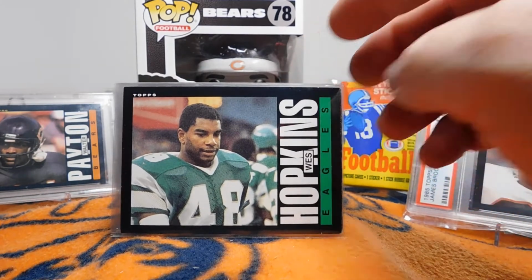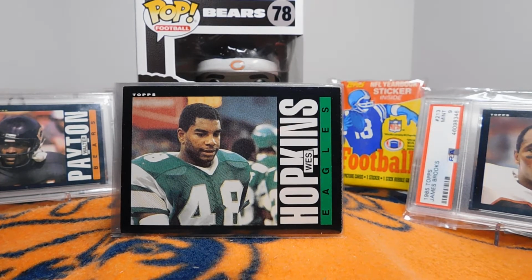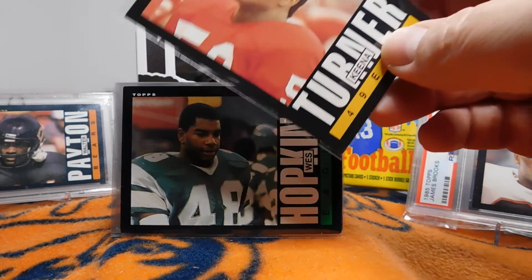Here's a Wes Hopkins rookie card for the Eagles. 11-year career as a safety. Made the Pro Bowl in 85. Part of that Gang Green defense that was so great with Reggie White and a lot of other great players. Unfortunately, he passed away a couple of years ago. He was only 57, had some poor health.